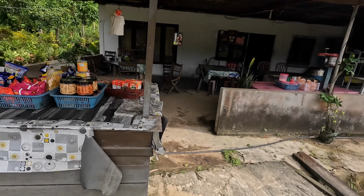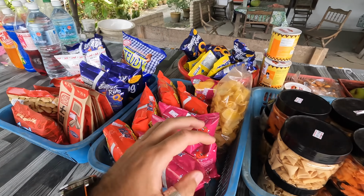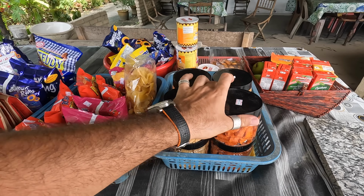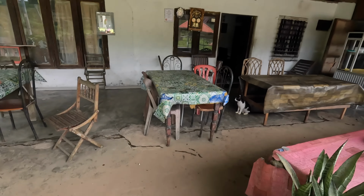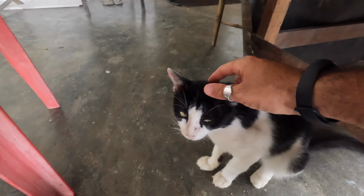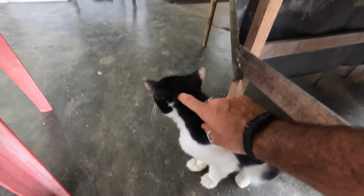Moto, and she has a small shop here. You can buy some snacks and you can buy waters, more snacks, spicy, salty. Looks like a nice shop, and probably she lives here as well. Hello Katy, how are you Katy? You good? You're friendly, Katy, huh?